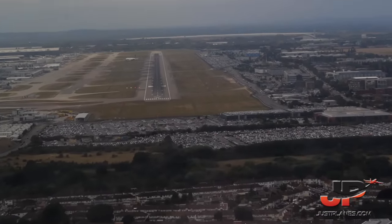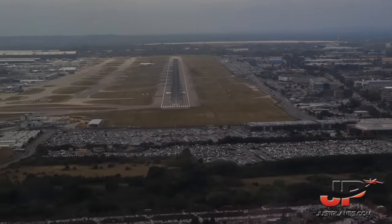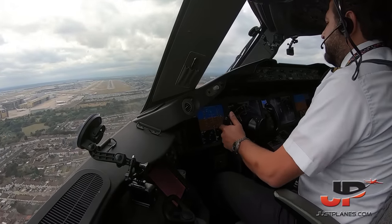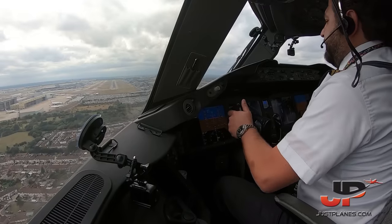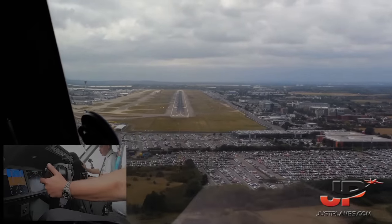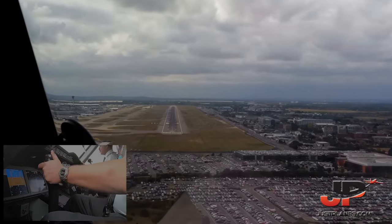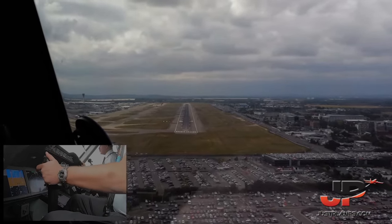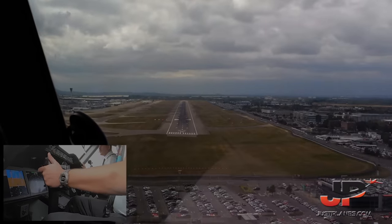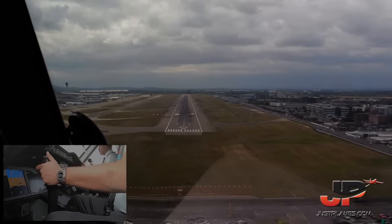Jordanian 36 Charlie, surface wind 240 degrees at 16, runway 27 right, clear to land. Clear to land, 27 right, Jordanian 36 Charlie. Alright, we are clear to land. Crosswind. Minimums. Checked. It's okay, it's a bit gusty. Minimums, yeah. Checked. Minimums. Continue.